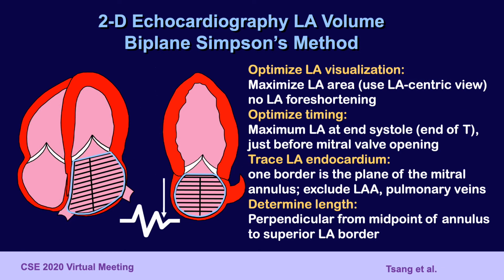In most echo labs today, left atrial volume is assessed by biplane Simpson's method or biplane area length method. Irrespective of which method, these guidelines on the right still apply. First, optimize left atrial visualization. You want to maximize the left atrial area without foreshortening the left atrium. You want to adjust the gain to ensure best visualization of the endocardium. You need to optimize the timing as well.